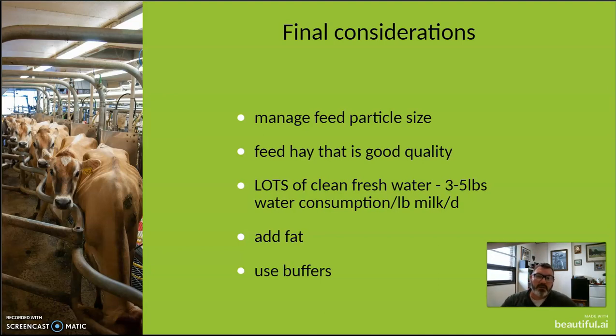Lots and lots of clean, fresh water. This is a huge pet peeve of mine. I like clean, fresh water. Keep your waters clean. Cows will get a lot of stuff in them, whether it's feed particles or manure or whatever. They're good places to play. They stand in them. Clean them out. We need about 3 to 5 pounds of water consumption per pound of milk per day.